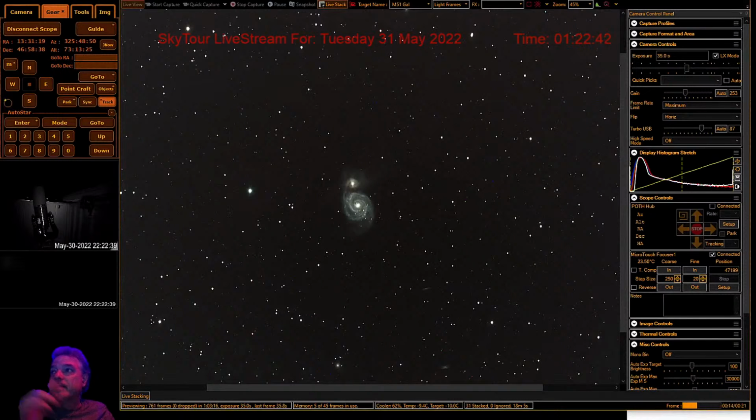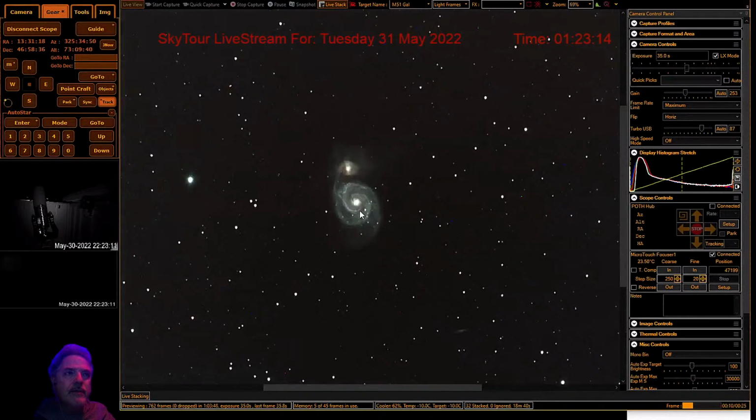Joe, I'd love to, he says, check out the Beehive cluster. I'd love to check out the Beehive, but it's not visible right now. It's very close, if not already set. That's in Cancer, and Cancer is, I think, gone already. And we can't look at it right now. Yeah, if not gone, it's getting close to the western horizon. It's east of Leo. Leo's pretty far in the west now. Yeah. Okay. Just saw it when I was outside.